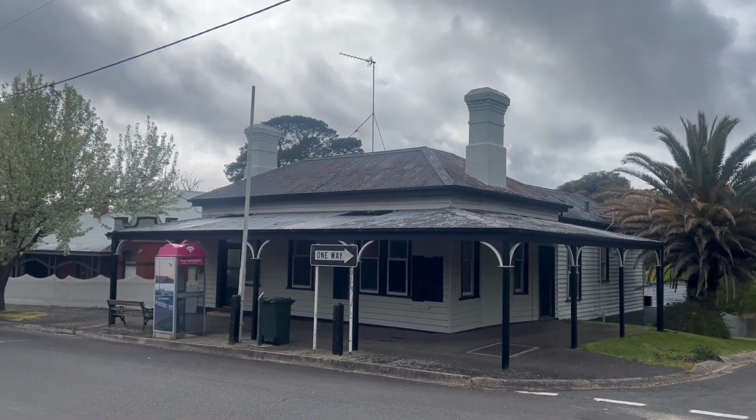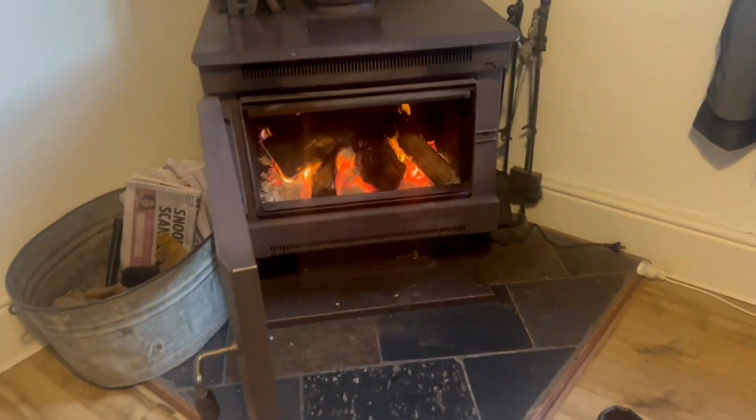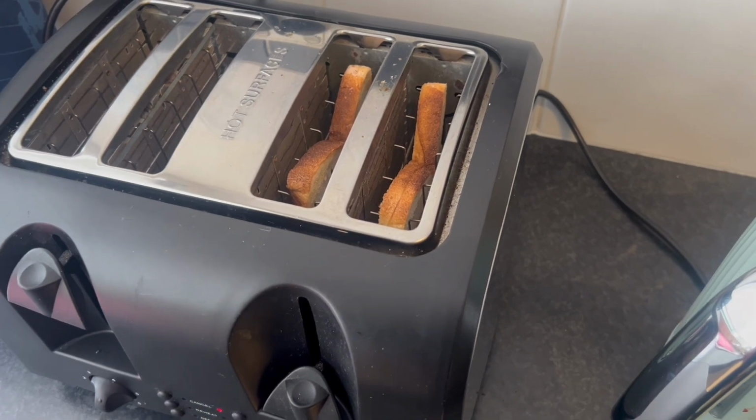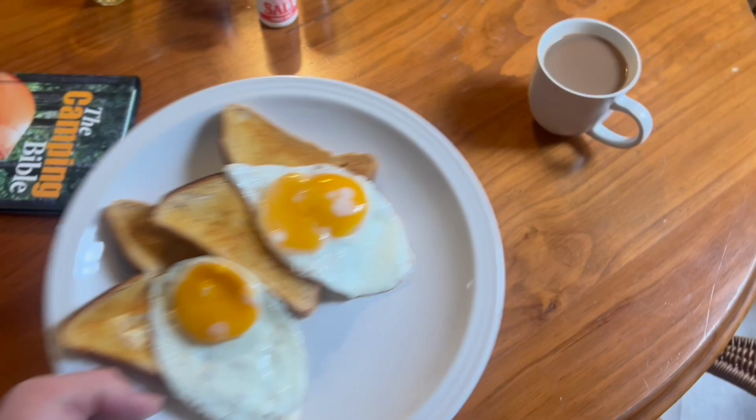Then for breakfast, we got up. I got the fire ready, got it burning to keep the house nice and warm. Whilst we had breakfast, I cooked up some eggs and toast, which were left by the host of the Airbnb.